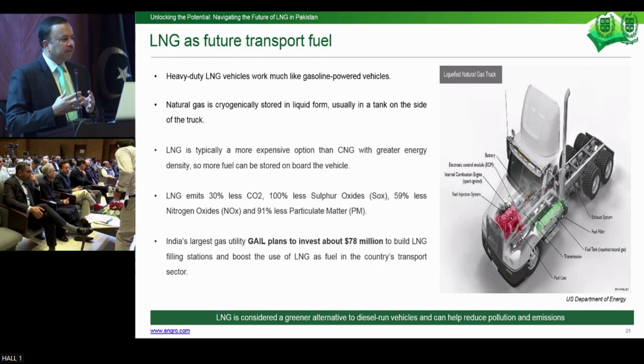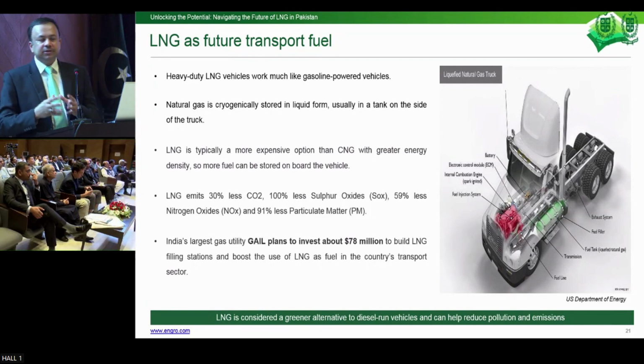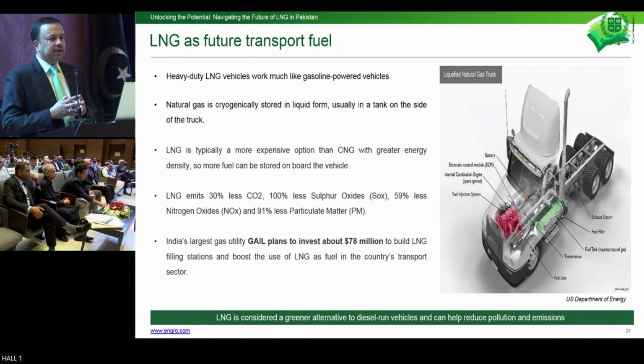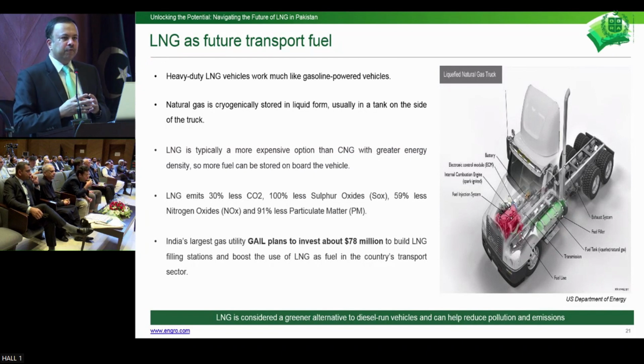These vehicles are more efficient, and their emissions as far as SOx and NOx are concerned are very minimal. So as far as the environment is concerned, these vehicles are eco-friendly, and the way the world is moving towards sustainability, LNG trucking would be a key element as far as our overall vehicle environment is concerned.